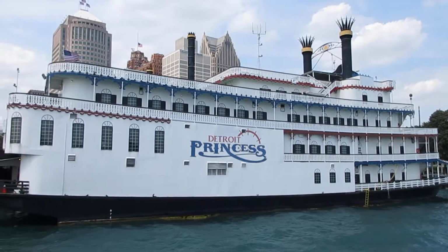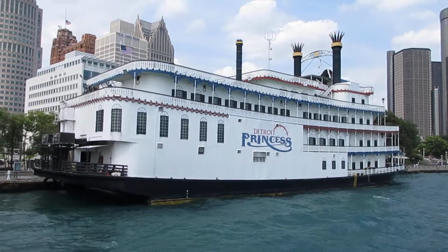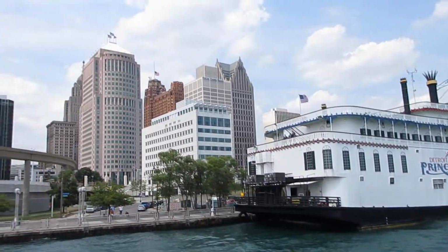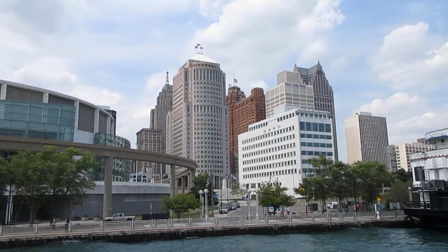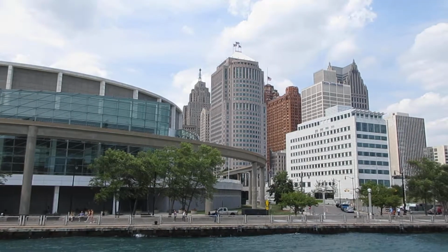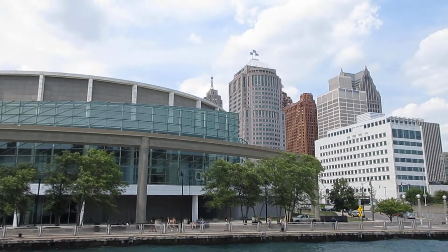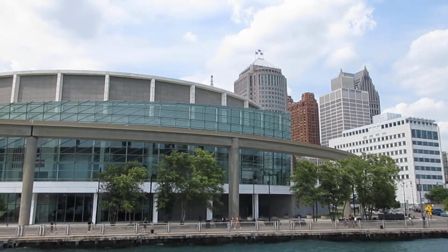Just past that is Cobo Center and Cobo Hall, both of which were built in 1960. It is the former home of the Detroit Pistons, as well as the North American International Auto Show. Now, don't be confused. The auto show is still held there every single year, but they actually threatened to leave for a good while unless Detroit could increase the square footage to accommodate the increased displays.